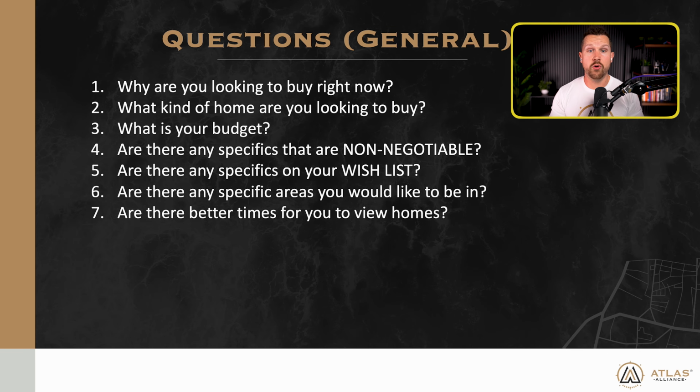Are they looking to move from downtown to a rural area because they want more peace and quiet, or they're thinking of starting a family? Are they downsizing? What are they looking for? Why do they want to buy? That's going to make sure that you understand their motivation.